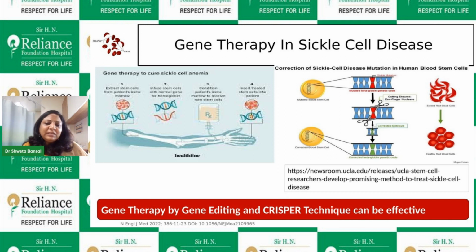And then we have gene editing. Gene editing is a little more advanced method. It is a very precise method in which we cut the abnormal gene and replace it with the normal gene, and those cells with the normal gene are infused into the patient's body, and then they start producing the normal RBCs from there, and this is how we are able to have normal RBCs in our body.